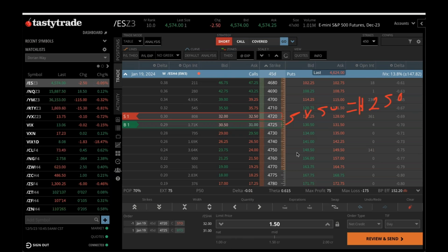So to have no upside risk when you're doing an iron condor, you're going to have to collect at least $250. At the Dorian Trader, we want to collect at least $50 more so that if the market does shoot up in a significant way, you still make something. You just don't break even. So you want to receive at least $50 more.